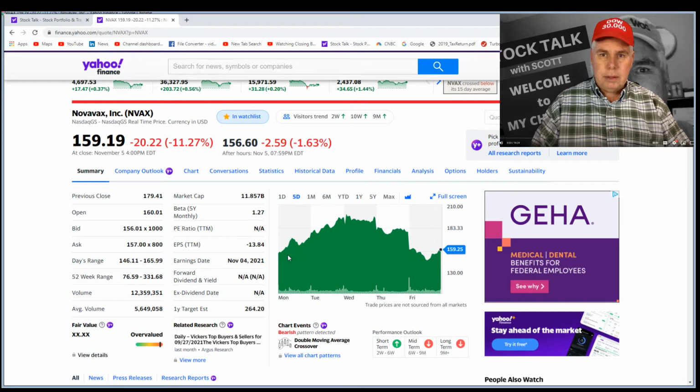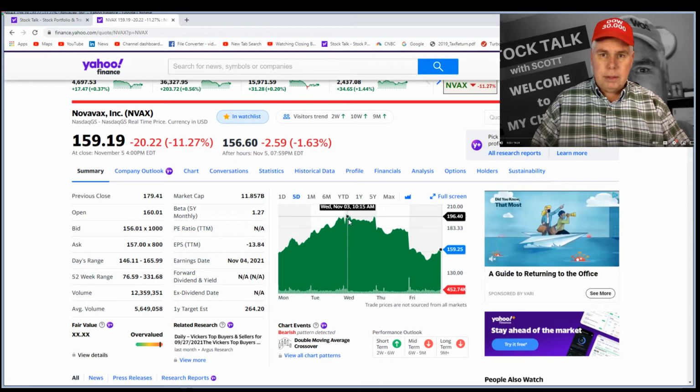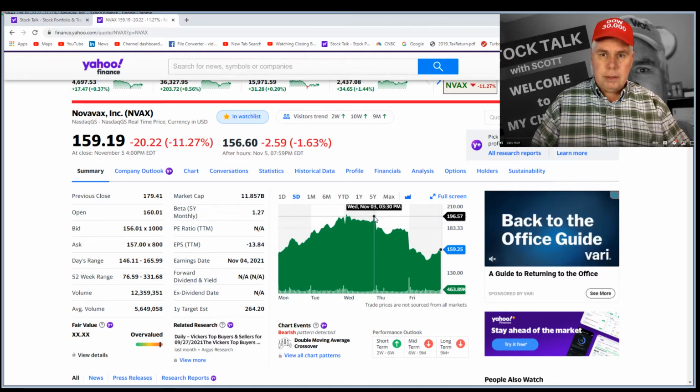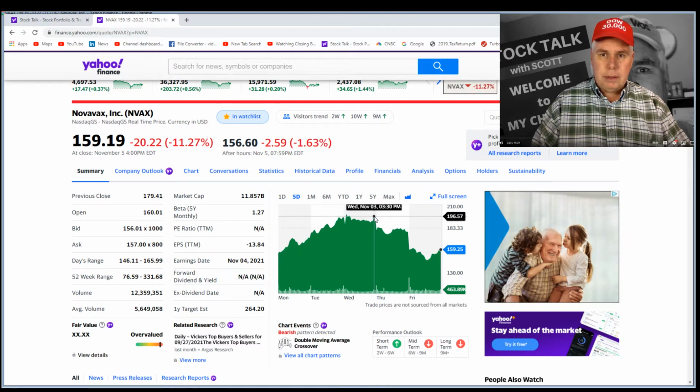All right, so let's talk about Novavax here. You can see the run up Monday, Tuesday. They had some good news. We talked about some of that already. And then Wednesday, it closed kind of flat. It looked like it was going to have a bad day, and towards the end of the day, you can see here it shot back up and closed only about 10 cents down from the previous close. From the previous close, we're only down 10%. So not a bad day on Wednesday, really.